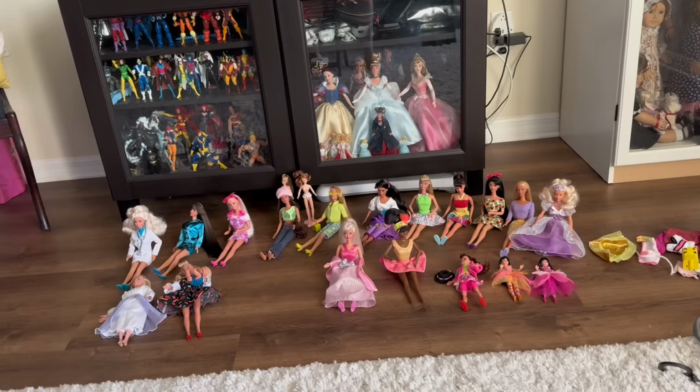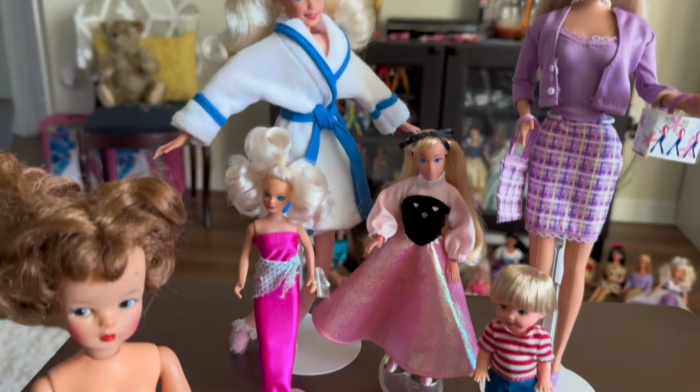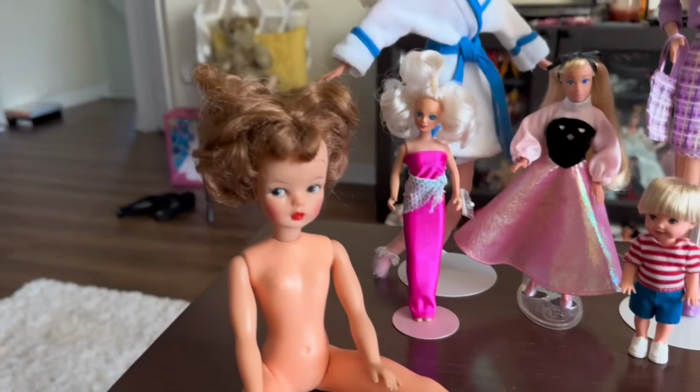We have a lot of friends down there that we restored. This took me quite some time to do, but it was well worth it. And we still have one more to go.